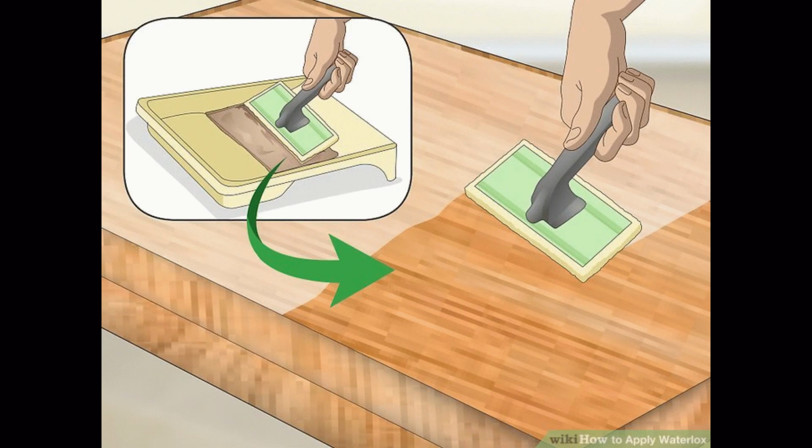If you are finishing a rather large surface like a floor, for example, it might be a good idea to attach the paint pad to a T-bar to make the painting job easier. This will help you save time and energy while finishing the surface.